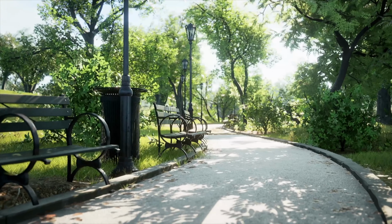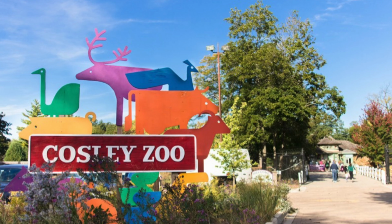When it comes to living in Wheaton, if you're into outdoor activities, Wheaton has 47 different parks. I'm going to bring up my nephews again because they love going to Cosley Zoo and looking at the animals and stuff like that. Kids love that stuff. And they like going to Briar Patch Park as well.